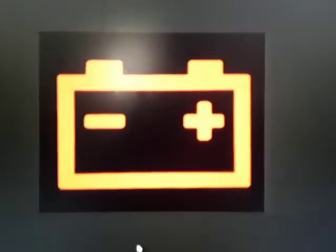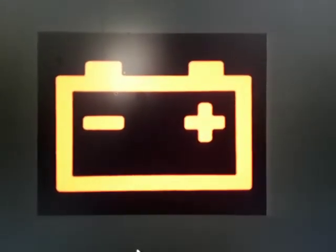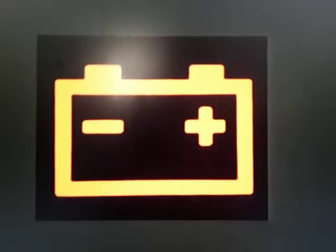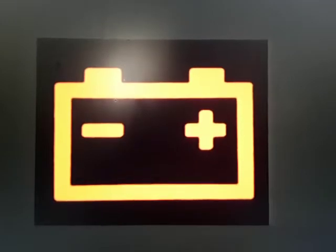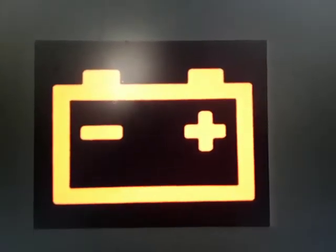And just doing the video now on it. Of course, I work at a battery manufacturer, so I decided to get a new battery, put it in. The light stayed on. So I went to Harbor Freight and I bought a voltmeter because, well, if the battery is okay, then it might be the alternator. So I wanted to see if the alternator was charging fine.